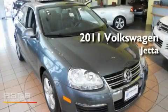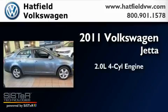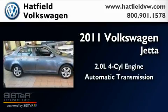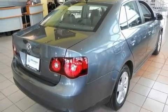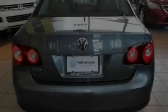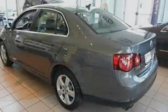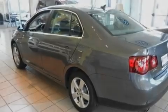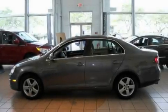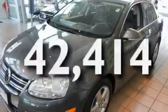This is a 2011 Volkswagen Jetta. It has a 2.0-liter four-cylinder engine and an automatic transmission. Its top features include a split-folding rear seat, a rear window defroster, a keyless entry system, a CD player, a passenger side vanity mirror, a traction control system, an anti-lock braking system, side impact airbags, and this vehicle has fewer than 43,000 miles on the odometer.